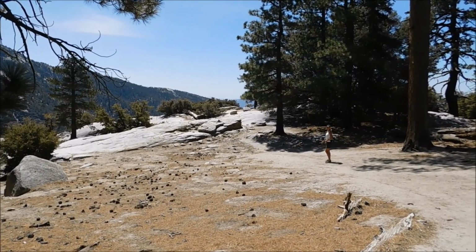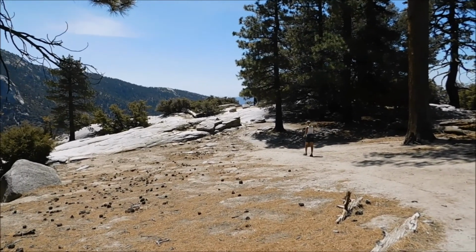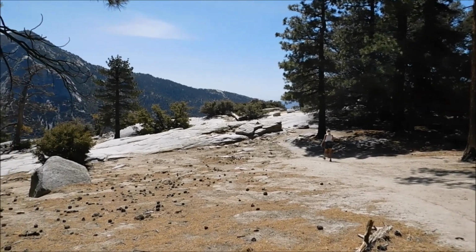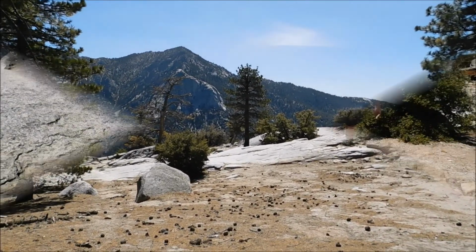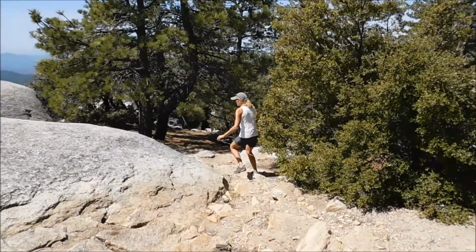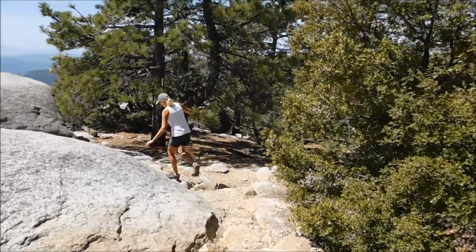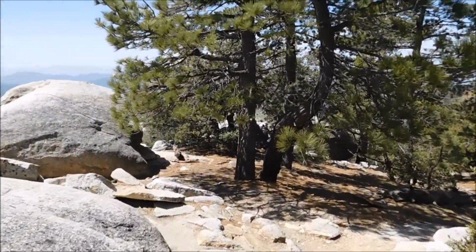3.7 miles up to this point. We've been 3.7 miles. All right, what a view. And we're not even out to the edge yet. Okay, we've had to scramble over a few rocks and work our way out to the edge here. It's a little bit windy here.